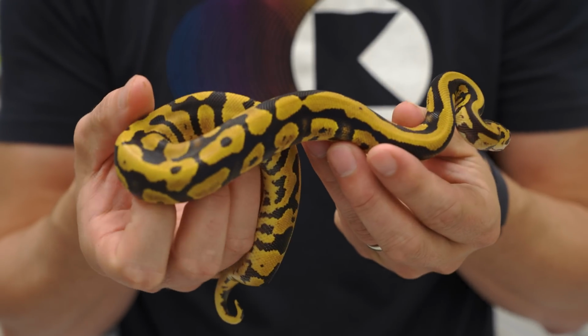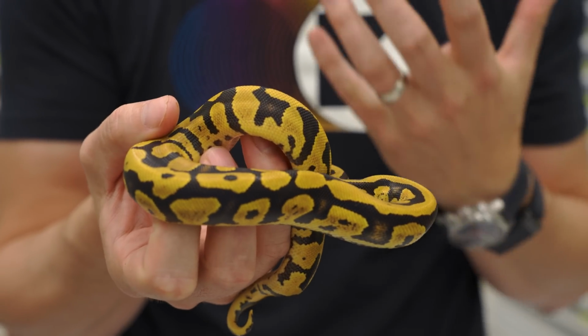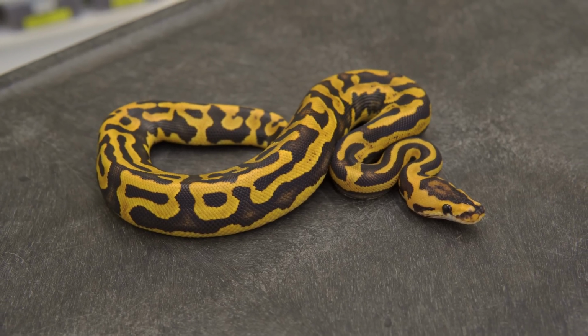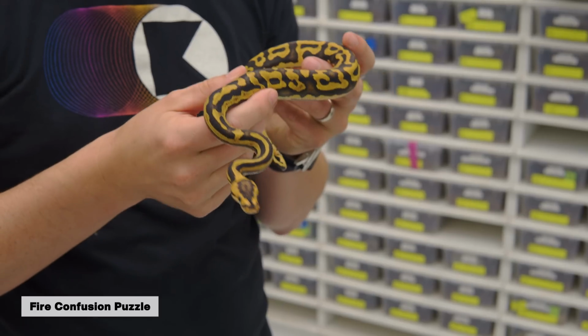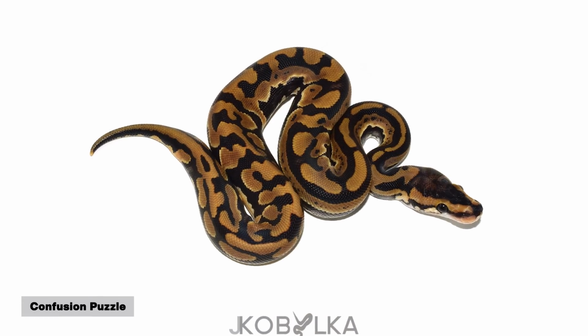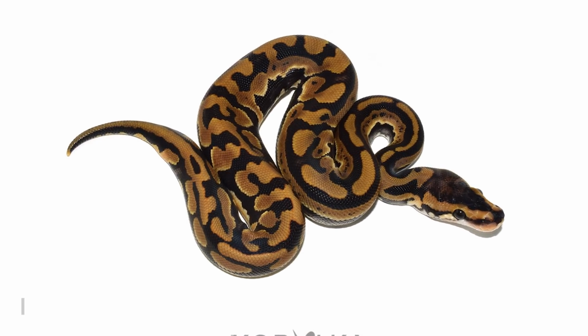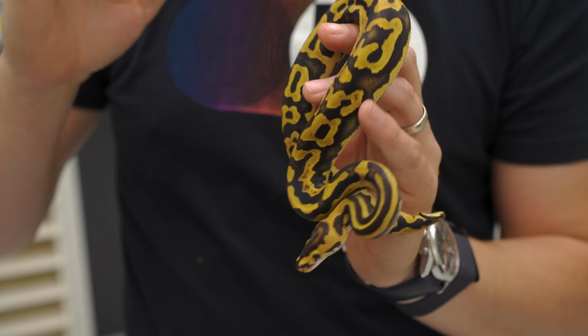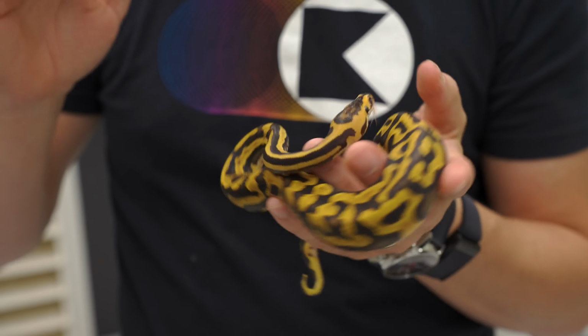So I love this. The cool thing is when you put the puzzle in there, it truly creates that puzzle pattern. So here is the fire confusion puzzle. Now you might remember last year we made the confusion puzzle. We'll put up a picture of that, and the spot nose confusion puzzle. Amazing.